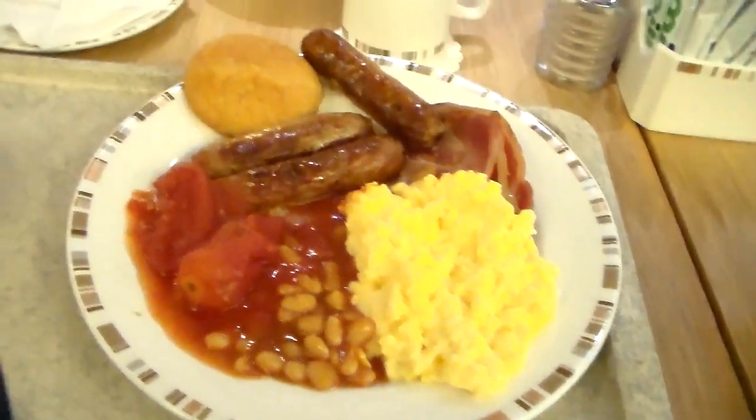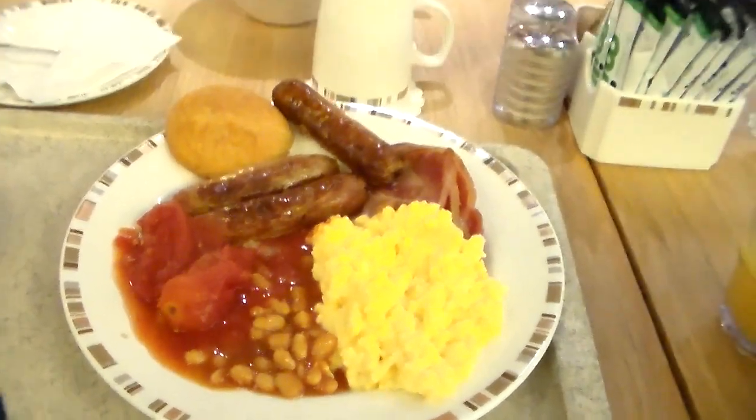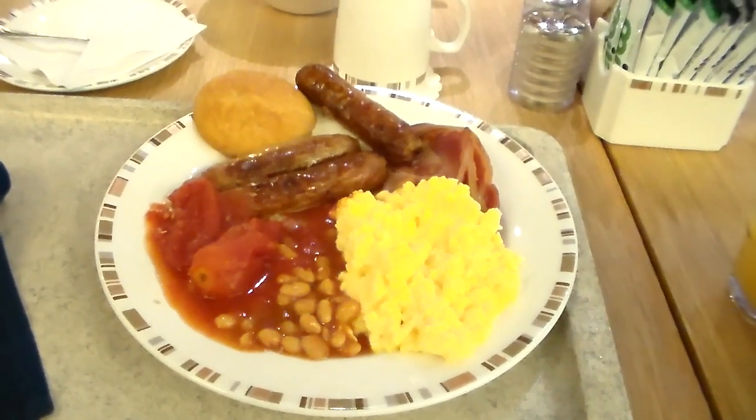There's the breakfast: scrambled egg, sausage, bacon, a tender biscuit, beans and tomatoes. No mushrooms, unfortunately. Maybe tomorrow. So let's try it. Sausage. Nice. And the scrambled egg's nice. That's very nice. Very nice.